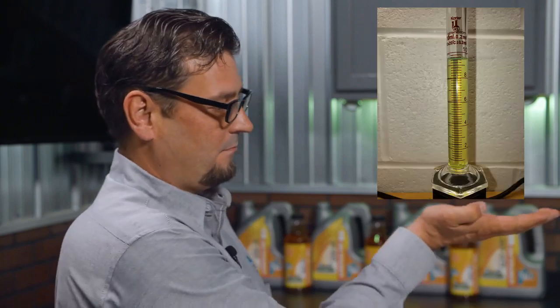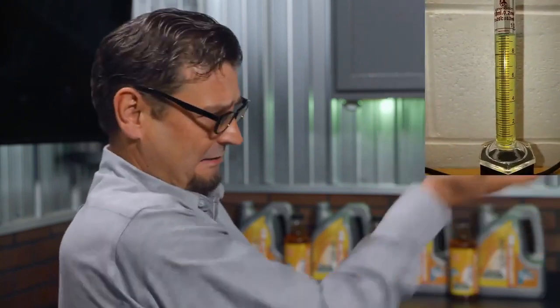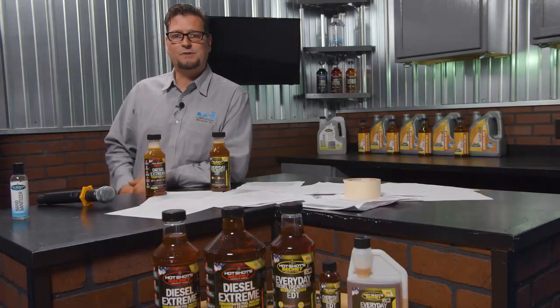Here's a fuel treated with Diesel Extreme. Pretty stable, huh? Here's a fuel that was neglected and didn't have any additive put in. Oh my gosh, look at that crap. So, in order to keep your fuel system from oxidizing and having water, you need one of these to make your fuel stable. Unlike me, I can't even focus on a single camera.